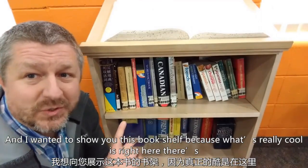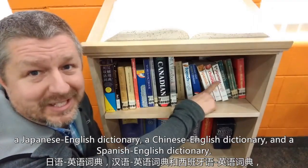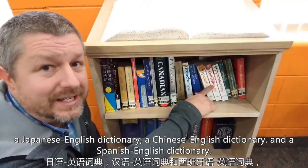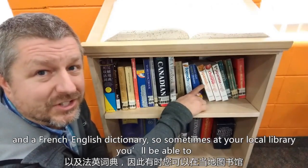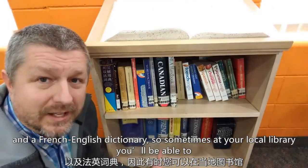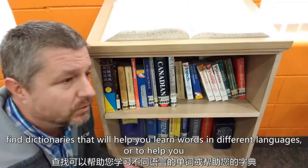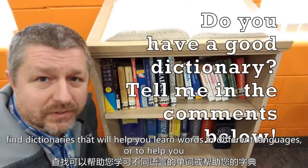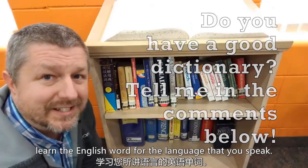And I wanted to show you this bookshelf because what's really cool is right here there's a Japanese English dictionary, a Chinese English dictionary, and a Spanish English dictionary, and a French English dictionary. So sometimes at your local library you'll be able to find dictionaries that will help you learn words in different languages, or to help you learn the English word for the language that you speak.